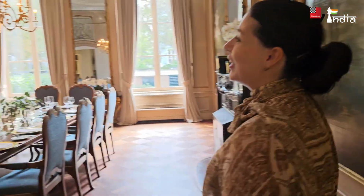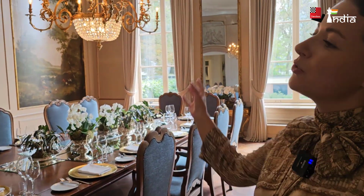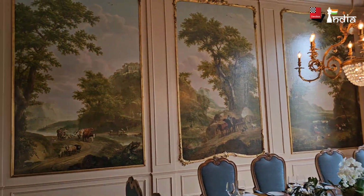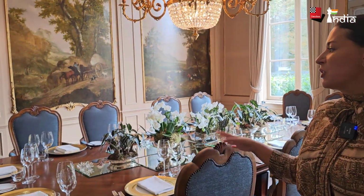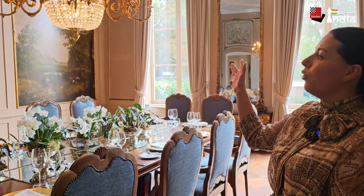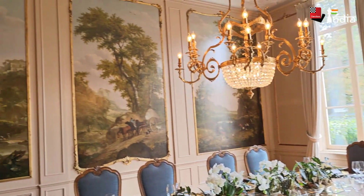Okay. This is where we usually have our private events, but this room we kept in its glory of the 17th century. So of course we restored everything, but this room we tried to keep the way it was in the 17th century, because of course it is such a beautiful part of the history, and actually all the paintings on the ceilings are original.